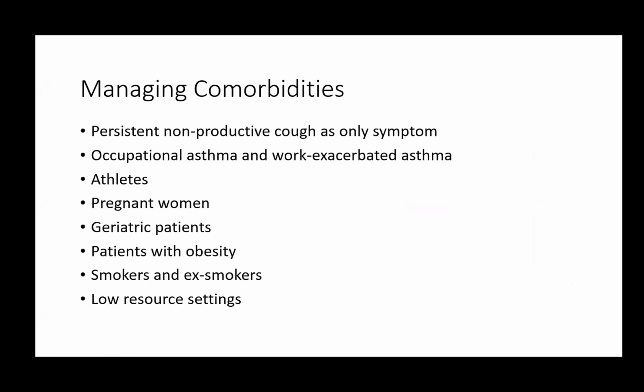So another really important thing to consider is comorbidities in your patients when trying to manage and step between therapy, especially in occupational asthma, athletes, pregnant women, geriatric patients, patients with obesity, smokers and ex-smokers, low resource settings, or patients who have lower resource availability. The reason I mention that is because in these situations where the patients are becoming difficult to manage or they're not responding, you might consider referral.